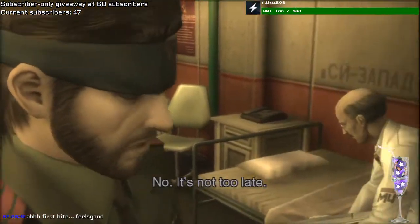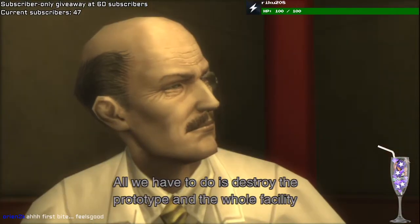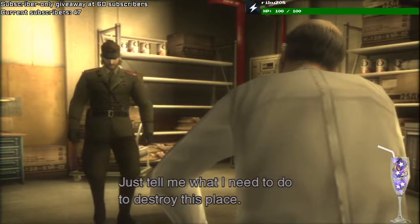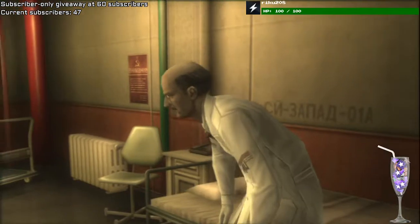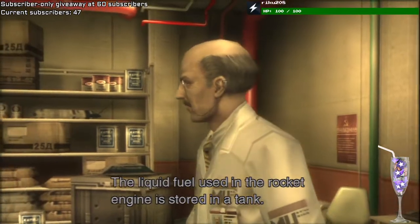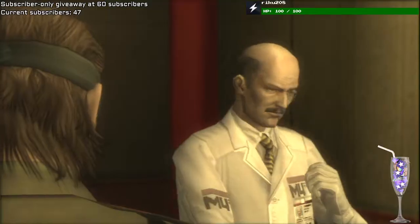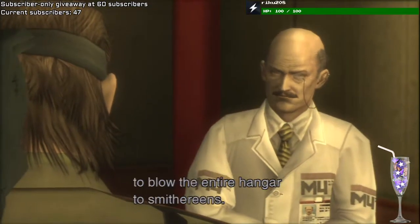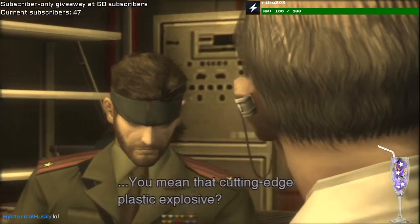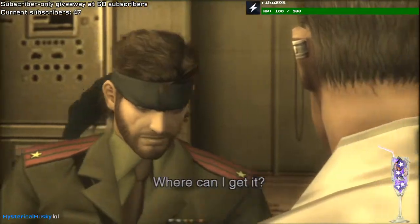No, it's not too late. What do you mean? We've still got a chance. All we have to do is destroy the prototype and the whole facility before they can mass produce it. But just tell me what I need to do to destroy this place. All right. The liquid fuel used in the rocket engine is stored in a tank. If you can blow it up somehow, some C3 ought to be enough to blow the entire hangar to smithereens. C3? You mean that cutting-edge plastic explosive? It could be molded into any shape. The bomb of the future. Where can I get it?